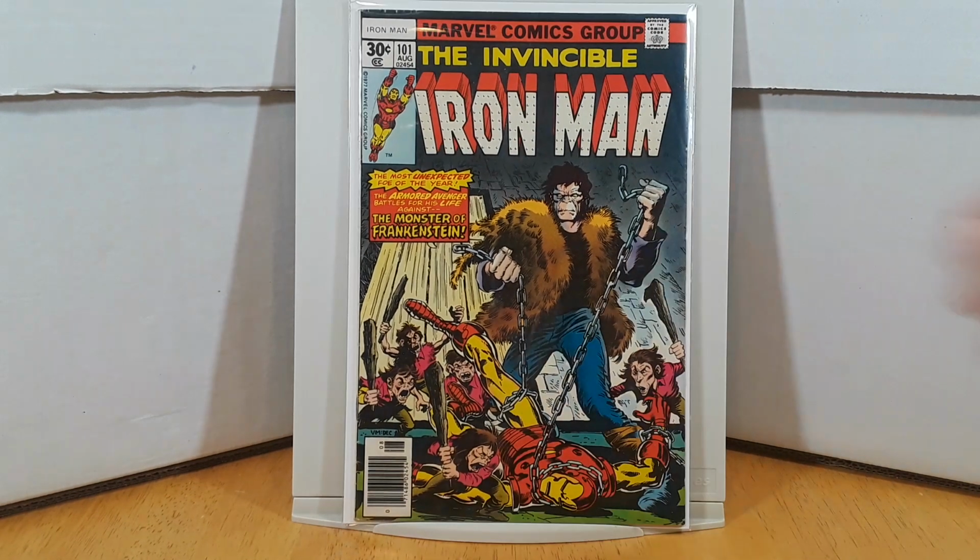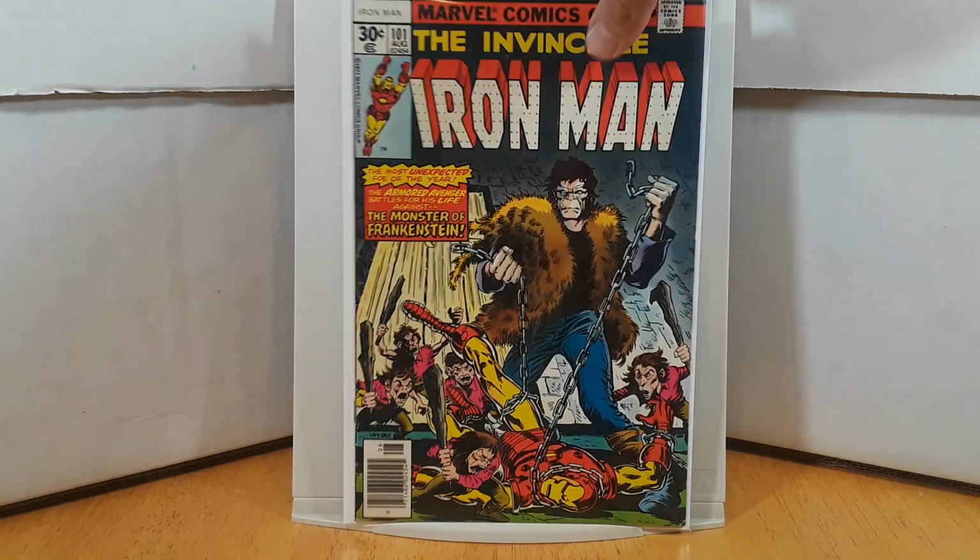Another dollar book. Invincible Iron Man #101, just some Bronze Age Iron Man. A cool cover, with Frankenstein on the cover there. I think this is the first appearance of Dread Knight. I don't even know who that is, honestly. I just thought it was a cool cover.